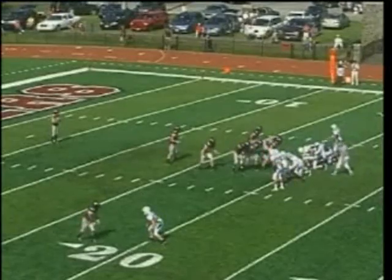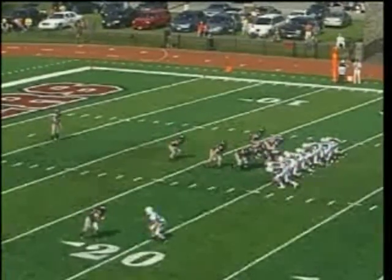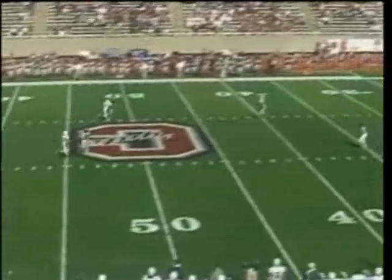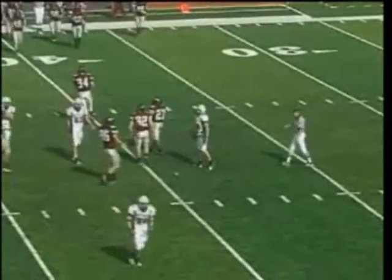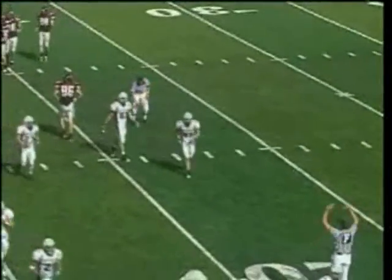Short throw, the Colgate unable to get any yardage after the catch. So Dartmouth defense holds. Phil Galligan waiting for the kick at midfield. Here comes Stein's boot, right-footed punter. Galligan back to his own 40. And he cannot avoid the pursuit downfield. Excellent open field tackle by Colgate's Noah Jackson.